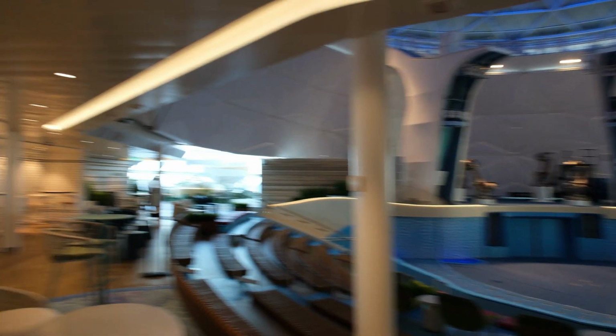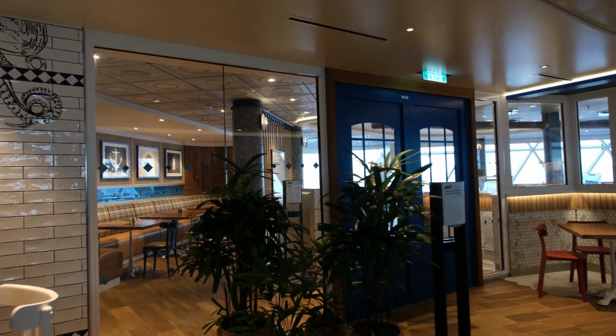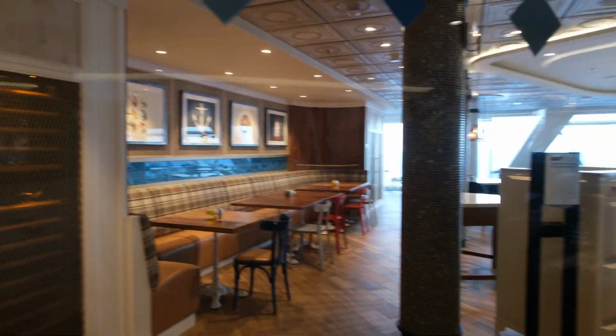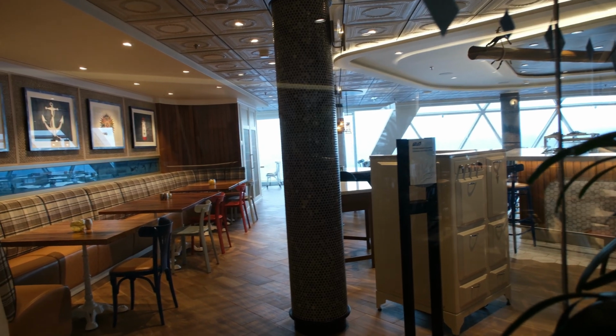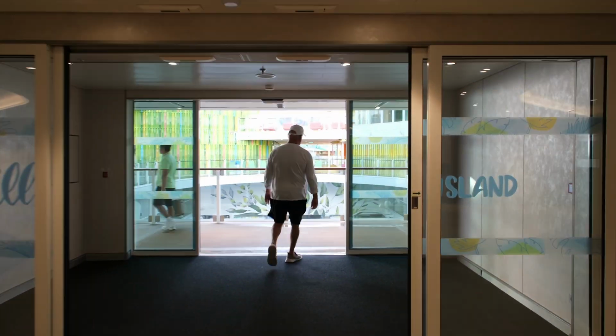Across from the Aquadome Market, you have Hooked Seafood. We did not go in here at all, but it looks like a really nice place to get some food. It is one of the specialty dining restaurants. I'm not sure the price, but it is pretty pricey. Just past the Aquadome, you lead out into Chill Island.